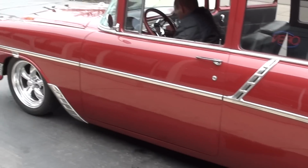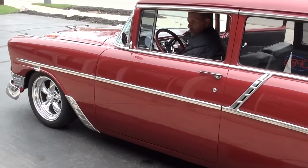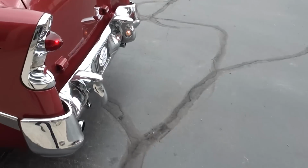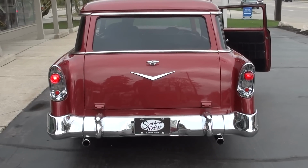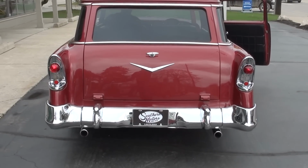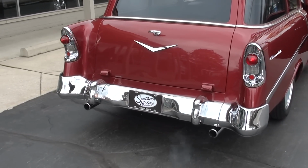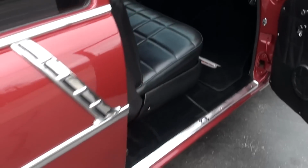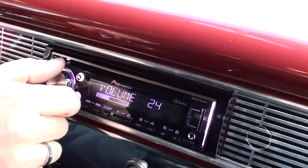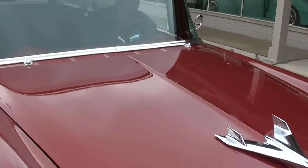Jay, you want to raise it up and down a little bit? You're doing the back as I'm doing the front, but it's all air ride. You can see all the lights on it work. It's got a good sound. Radio works. Blower motor works. There are no wipers on it. Doors open and close nice. The fit and finish is nice.